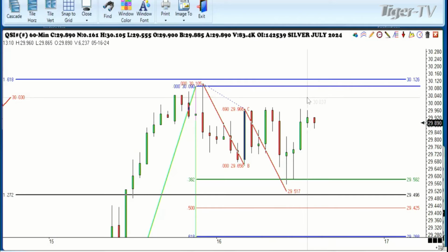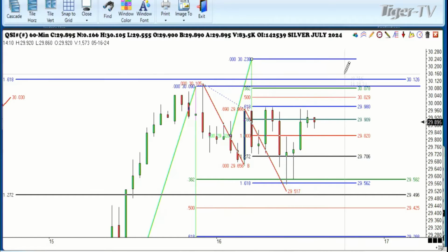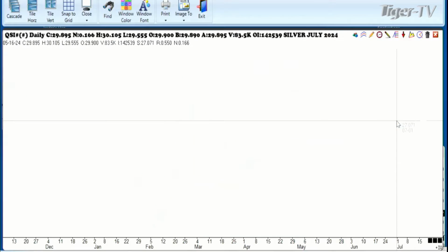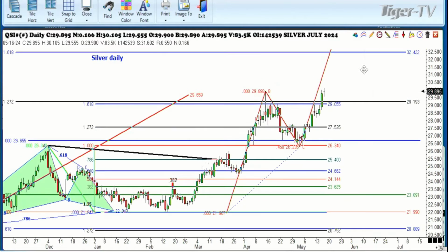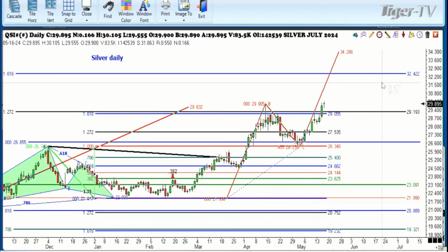If we start getting above here, we could see $40 silver really fast if we close above this level up in here in silver. Looking at this on the daily, you'll see where we are. We've taken out the previous week's high, so this is where the pedal's going to reach the metal. It's going to be heading towards this level right here, or this is going to be a pretty significant top and we back off one more time.